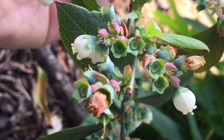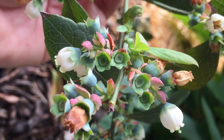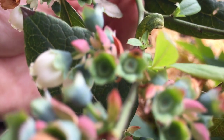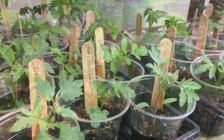They're already blue. Isn't that cool? I think blueberries are just so cool. You can tell they're going to be blueberries, right? Because they're blue. So those flowers fall off, and then the fruit forms inside there. That's the ovary of the fruit down deep in those blooms. So we're going to have a lot of blueberries this year, which makes me so happy.